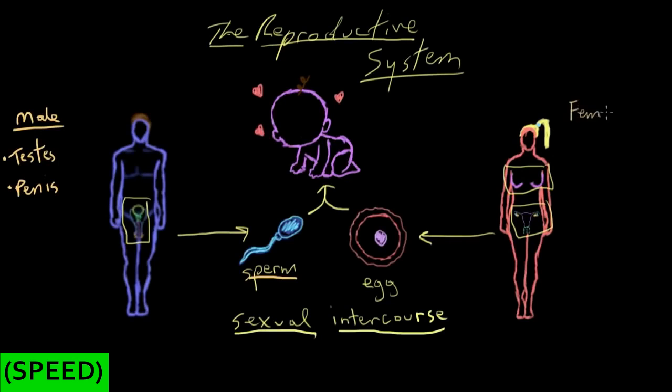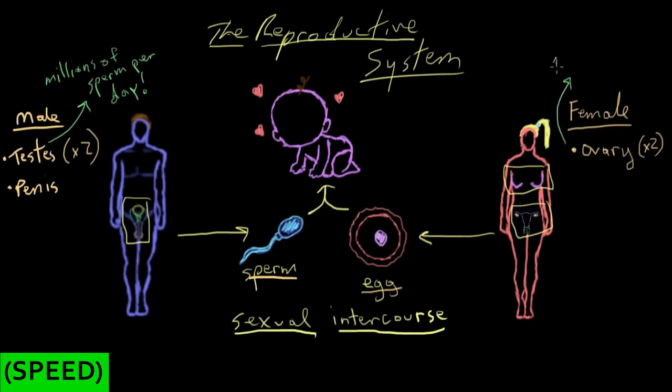Now on the female side, one of her major organs is the ovary, and she has two, just like how males have two testes. And in fact, the ovaries and testes are homologous. They came from the same precursor in development. Now the ovary is responsible for producing the female's genetic contribution to a baby, that is, the egg. The ovaries, though, are a lot different to the testes in that the testes are constantly producing lots and lots of sperm, to the tune of millions per day, whereas the ovaries only release one egg per month.